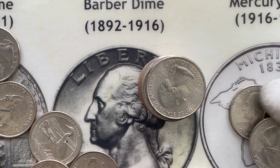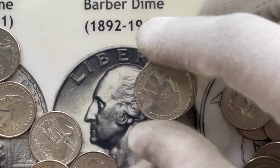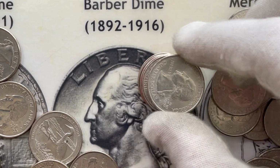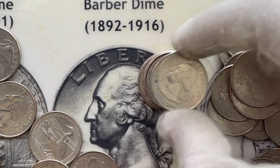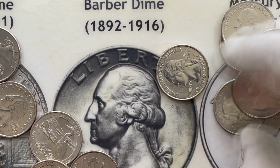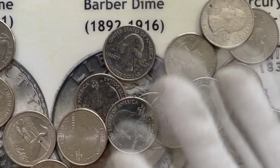So we got Philly, Philly, Philly. It looks like they're all going to be Philadelphia. Yeah, all Philadelphia so far. There's a Denver right there. And Philly, Denver, Philly, coming down to the end, Philly and Denver. Okay, so the one was right on the end, and it was a West Point.